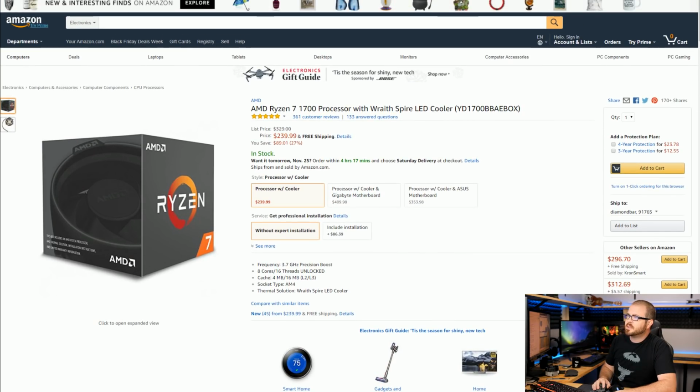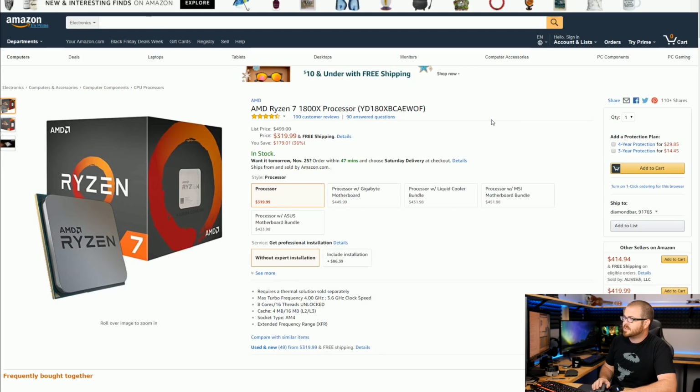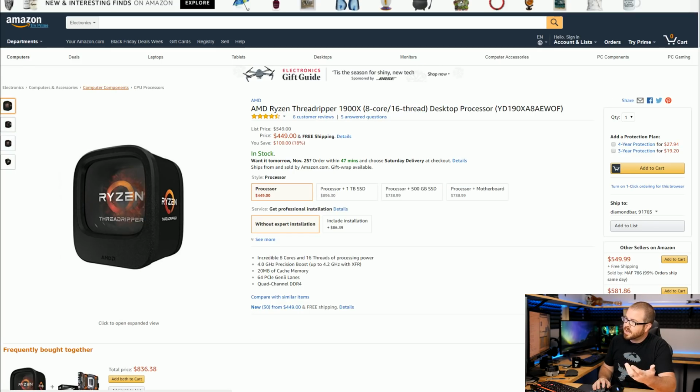You will need a slightly better motherboard if you do want to go balls to the wall overclocking with something like a 1700 or an 1800X. The 1800X you can get for $320. It is a decent markup from that 1700. If you're comfortable with overclocking, definitely go with the 1700 over the 1800X. But the 1800X does have really nice out-of-the-box speeds, and it will possibly get you the best top-end single-core speed.